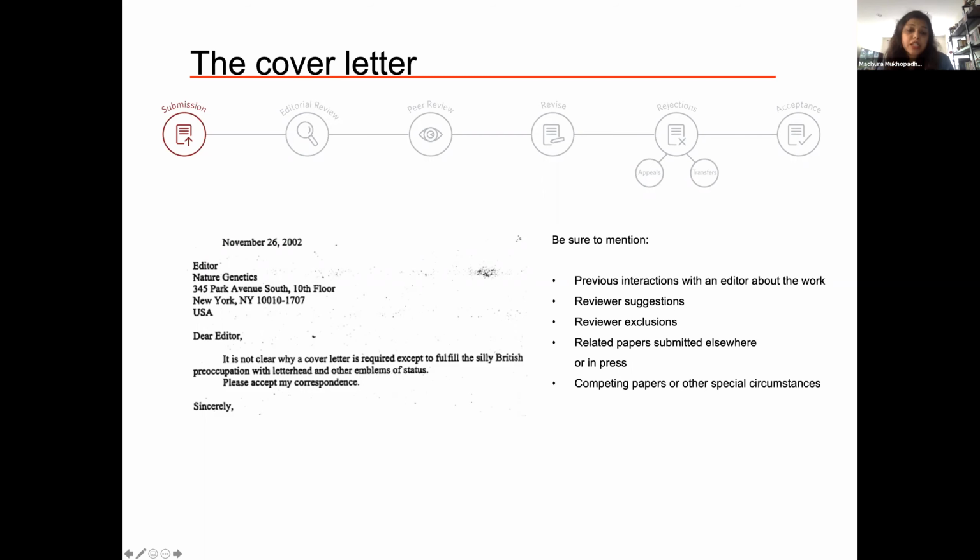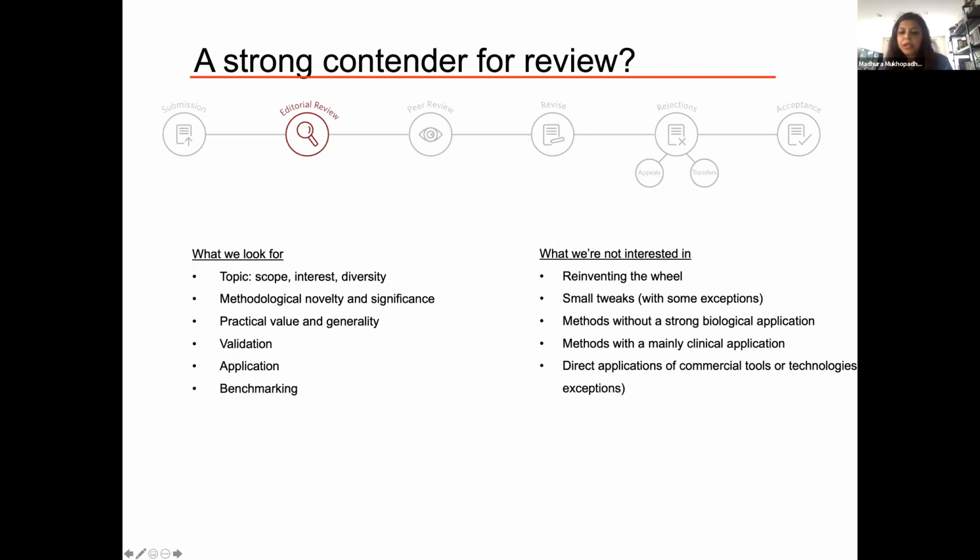Make sure you mention if you've talked to one of us in a meeting or at a conference, or if you've had any sort of interaction. That said, it is not mandatory to have a cover letter, and we will never assess your manuscript any differently if you don't have one. So now that your paper is submitted, it will be assigned to the editor with the most relevant research experience. So what do we look for when we are assessing a manuscript?